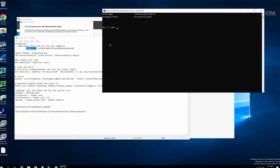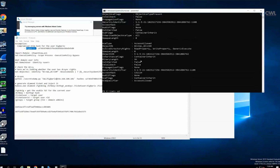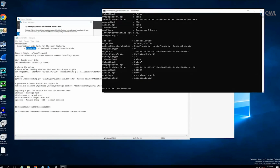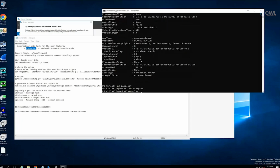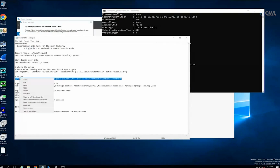Now we know that this user has the ability to perform the DC sync, so we simply go to Impacket and look at the examples. Then we will copy this.